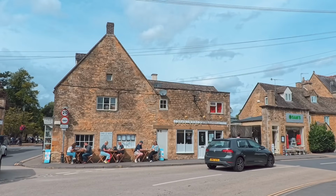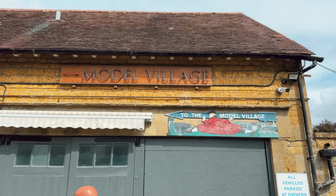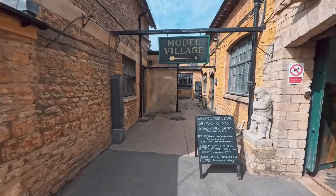I convinced my parents to do one thing in particular here in Burton-on-the-Water, and we've come to a model village. I had no idea this was here. I just looked on Google Maps and bam, this was right here on the main street. So it cost £4.75 to come in. In fact, £4.25 for mum and dad who are seniors. They get all the discounts and it looks pretty cute.